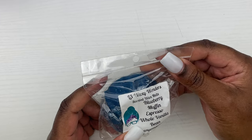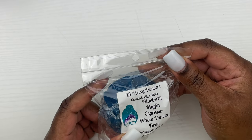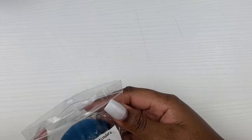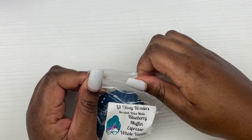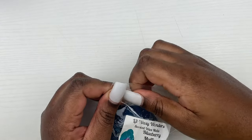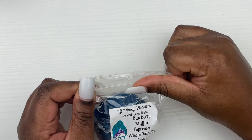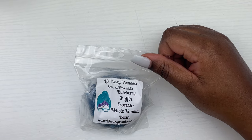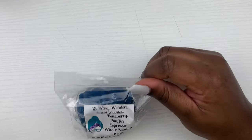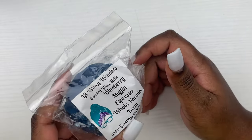Next from L3, we have blueberry muffin, espresso, whole vanilla bean. Y'all know I had to have a coffee scent in here. That smells good. I love a good coffee scent. That smells really, really nice. You smell that blueberry and espresso, but this isn't like a super strong, in your face coffee. You can tell it's mixed with that blueberry and that vanilla. So I think it's gonna be really, really nice.